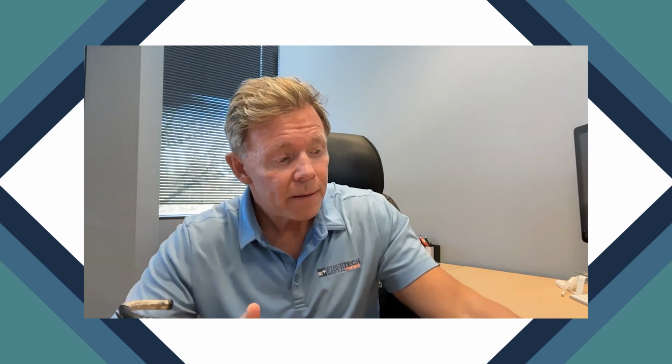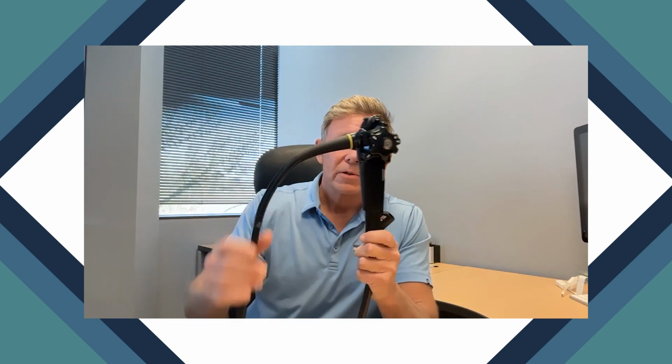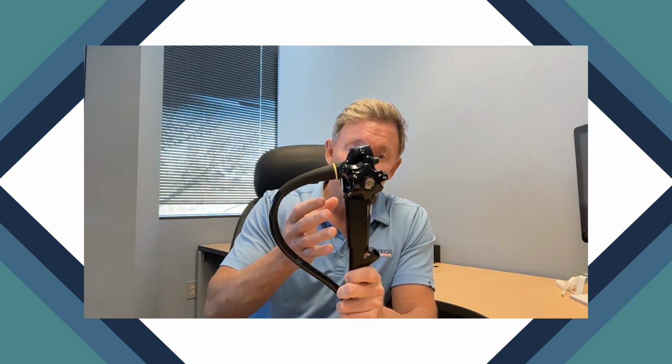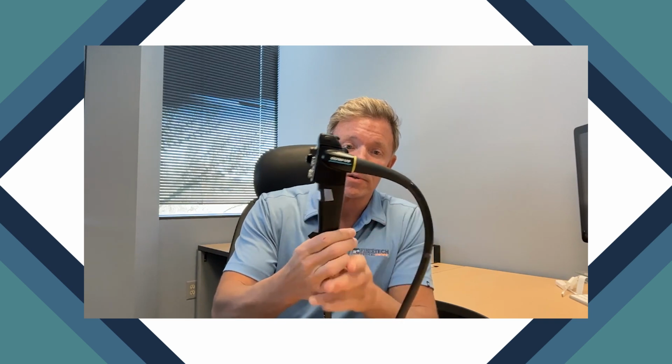So, to that point, what we're holding here is an Olympus colonoscope. Okay, so just to go over a little bit of nomenclature. When you hear anybody referring to the head of a scope, this is called the control body, where the physician will grip the scope to maneuver it. These are going to be your angulation knobs.